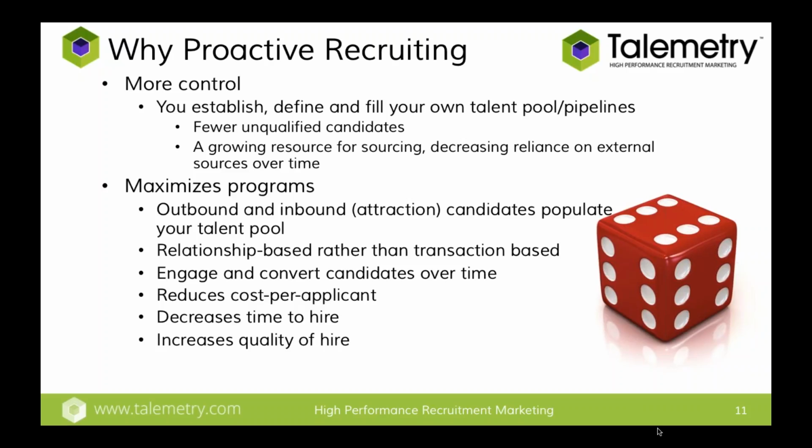So in terms of why proactive recruiting, you definitely have more control. And when I say more control, it means when you're going out looking for the talent that you need, you're establishing and defining what that talent is, right? And you're filling your own talent pool with those more likely to be qualified candidates, as opposed to attraction strategies where you're putting your jobs out in front of people and doing your best to segment that and get in front of the right people. But as we all know, you can tend to get a lot of chaff with the wheat. So proactive recruiting really allows you to be much more in control of who you're marketing your jobs to.